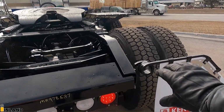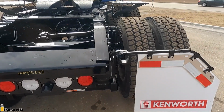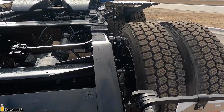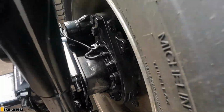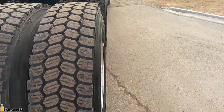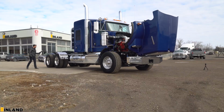And then the closed in back, this is the heaviest duty rear cross member frame that we have available. On the back end, as far as the brakes, yes, we got the disc brakes on the back as well. And then the Michelin XDS2 drive tires on 24/5 all the way around.